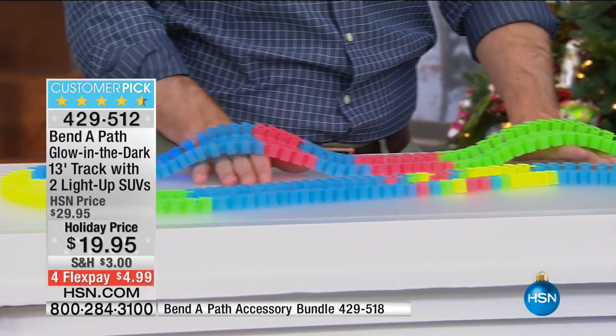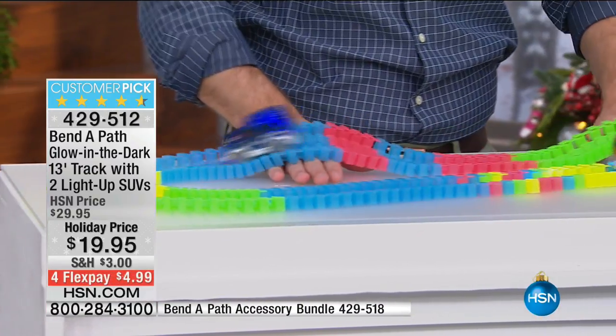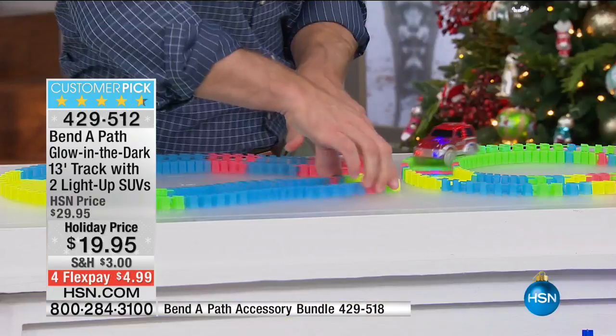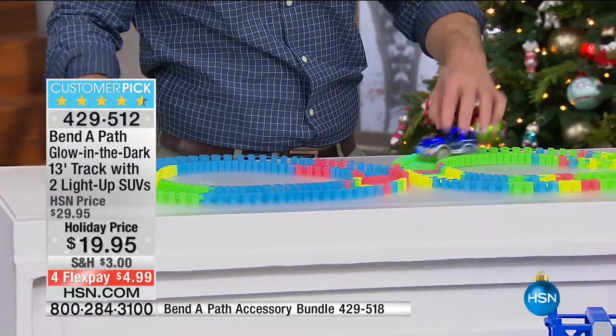Quick and easy setup. Takes you seconds to put this together. It comes with two light-up cars. Your batteries are included. So this, again, is one you open up and you're instantly playing. It glows in the dark.